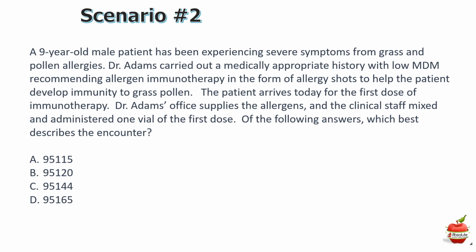All right, time's up. How did you do? Did you rock it like the star that you are? I know you did. All right, so this is what I did. I highlighted my key terms: grass and pollen allergies, immunotherapy, allergy shots, the office supplies the allergens, and the clinical staff mixed and administered the allergens, and they did it by one vial of the first dose. So these are my key terms.